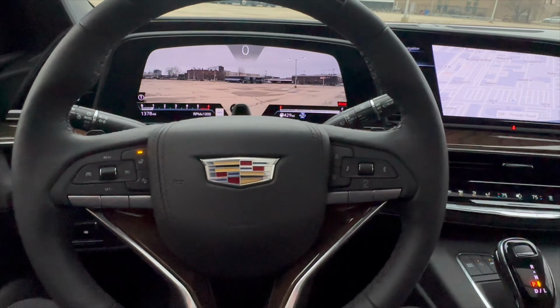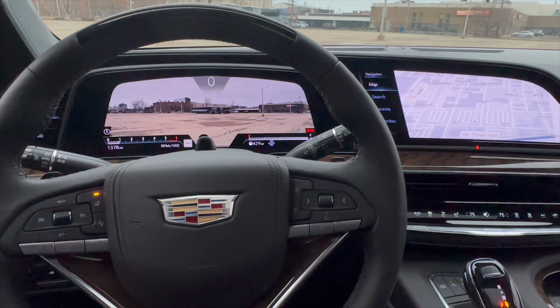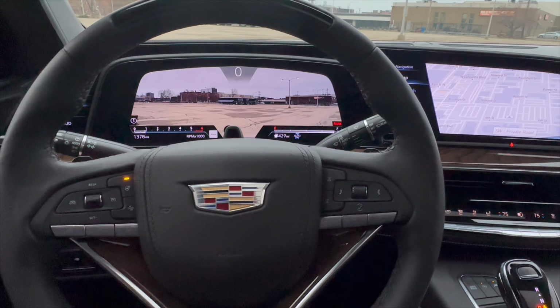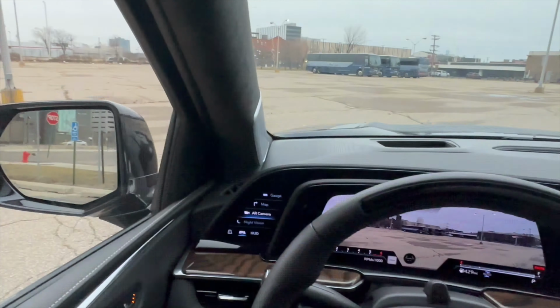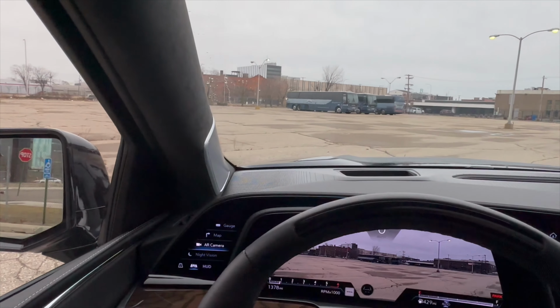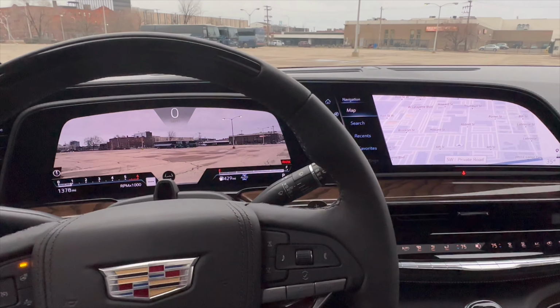I've done a video on night vision before, so go back and check out my Cadillac Escalade. I believe it was the 2023 Cadillac Escalade I did. But night vision is infrared, so basically it determines heat, which is really cool. If you live in a big city like Detroit, maybe it's not as crucial as some places, basically because in the big city you have lights pretty much everywhere.